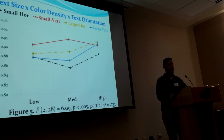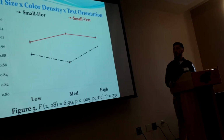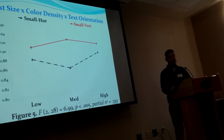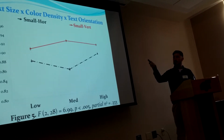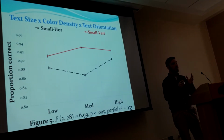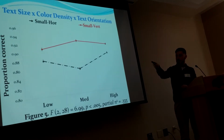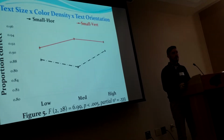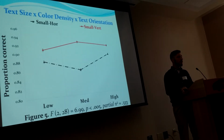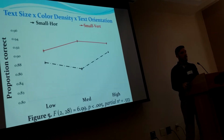So this is a little bit confusing. This is a 3-way interaction that we got, but the thing to pay attention to here is the small horizontal and the small vertical text. So across the board, small vertical text was located more accurately. The interesting thing is if you just switch the orientation of the text, then you get across the board the lowest level of accuracy. We found that very interesting. We actually thought the horizontal would be located more accurately across the board just because people are more used to seeing horizontal writing.